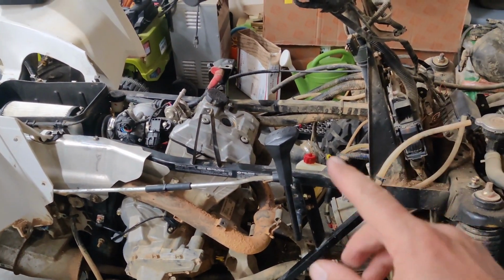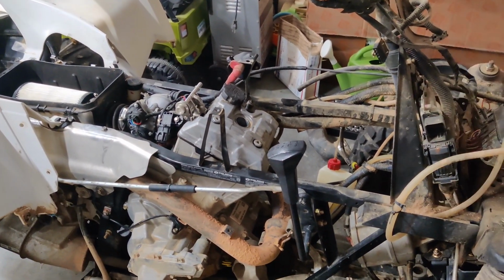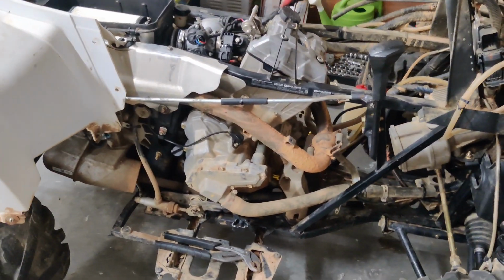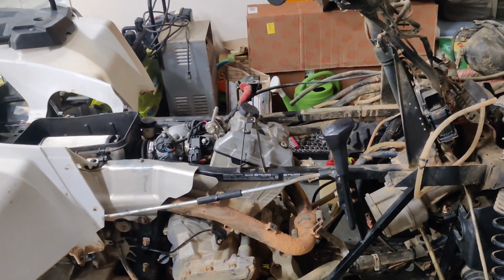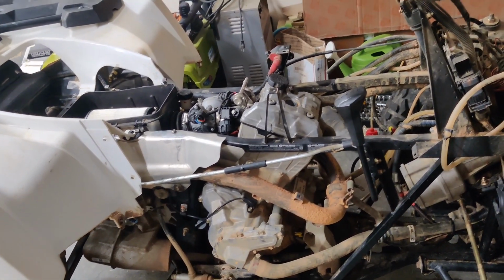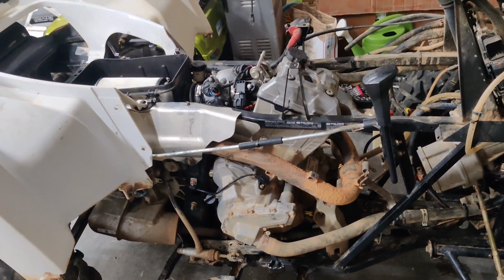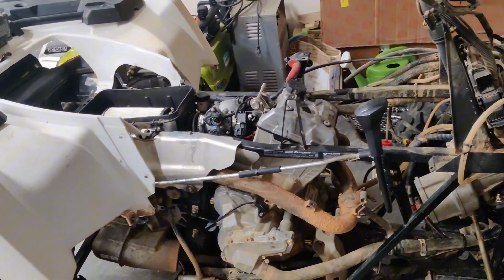It's for the same exact motor, but was for a Sportsman or a Polaris Ace 570. So hopefully that's what it is. If it's not, then we'll go from there. I have to start cracking the motor open. I'll probably remove the motor from the actual four-wheeler. It looks like it's going to be a pain in the ass to do, but got to get it done somehow. So we'll go from there.